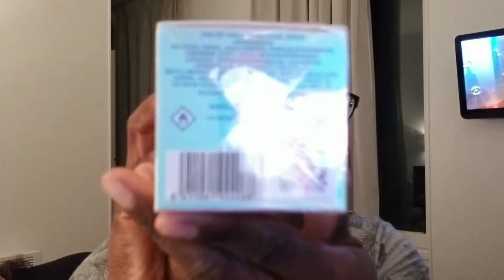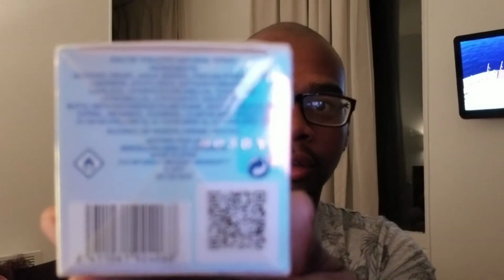The box is kind of cool, different colors. Empty. Some stuff on the back here. Empty on the side here. Top has nothing on it. Bottom has some information. You guys can see that. So let's unbox it.